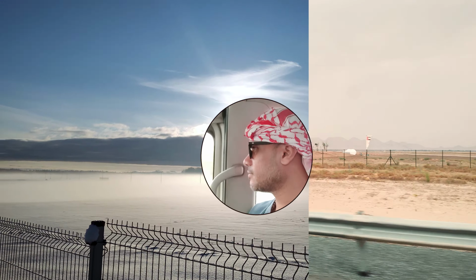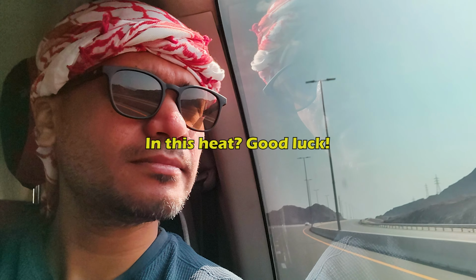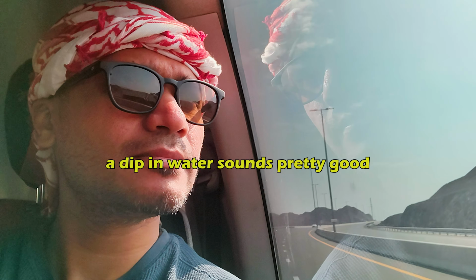Our itinerary. They've promised on this list though, let's see if we can actually cover everything. Pick up at 7:30 am, Hatta Tracks and Hajar Mountains, Hatta Dam, Hatta Heritage Village, Fruit and Veggie Market, Hatta Hill Park, Mountain Safari, Hatta Village, a natural spring, because I guess after baking in the sun, a dip in water sounds pretty good, optional activities like hiking, kayaking, and lunch at Hatta Fort Hotel.